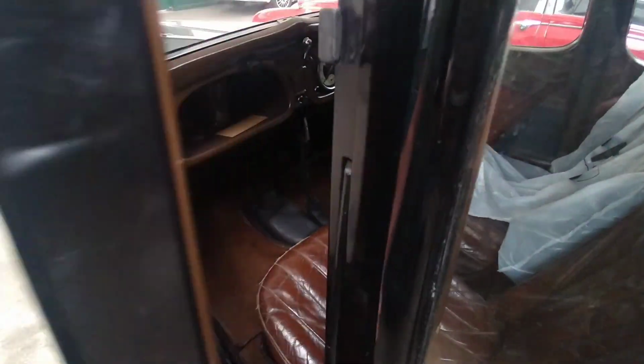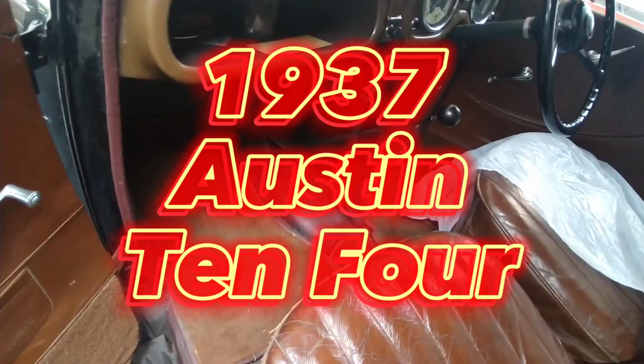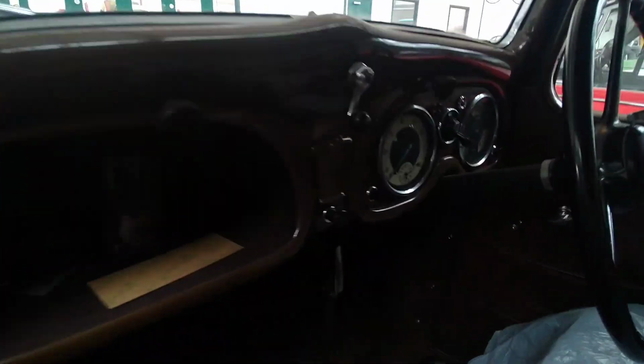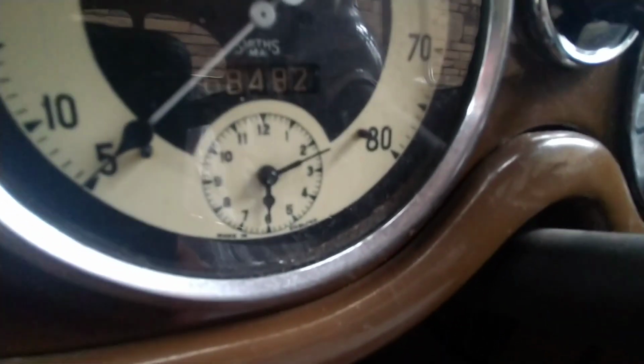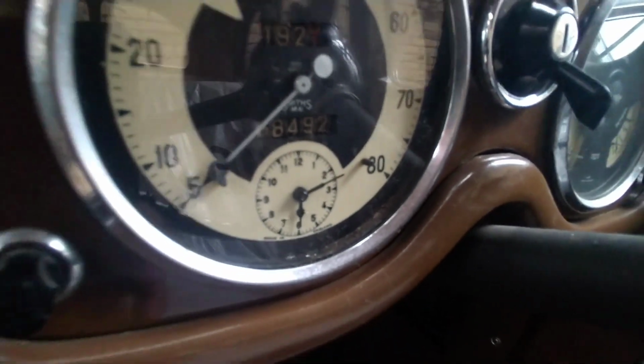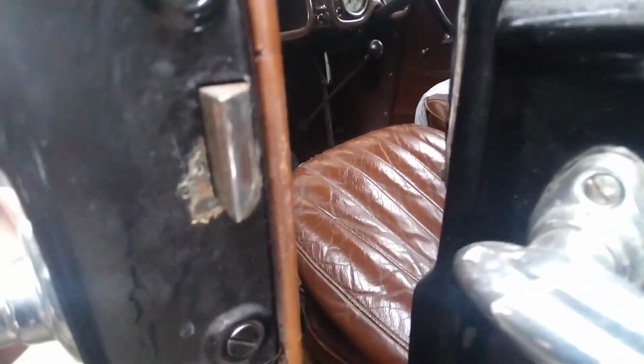Look inside this one. God, that is small. It's so narrow. Really small. Those gauges are quite pretty though. Yeah, that clock. It's like a fine watch. It's just like you get your internal door in your house.